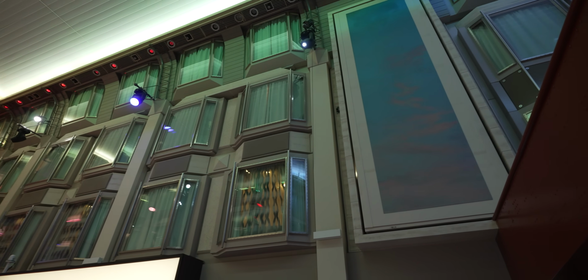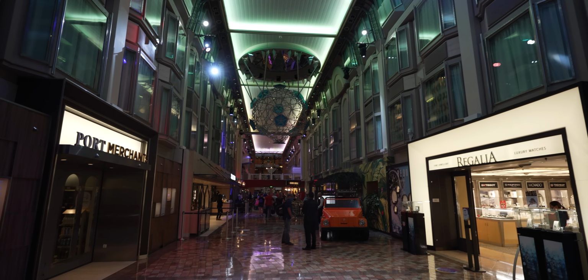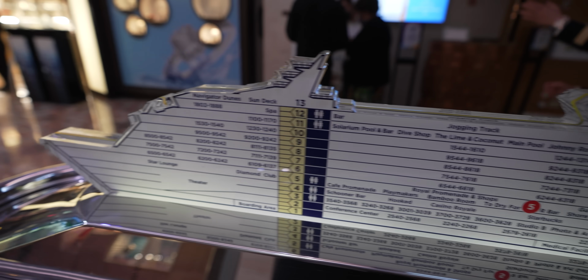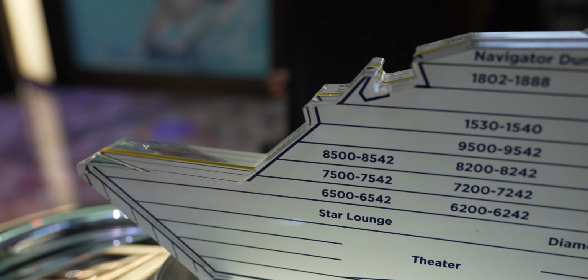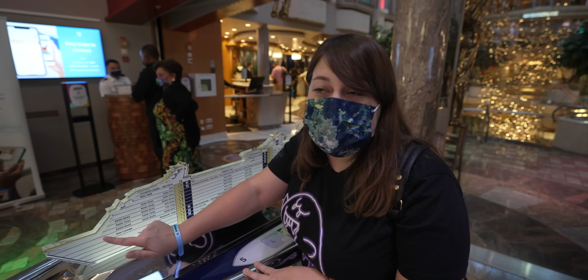Not that it's gonna be open, but we are actually in the very front of the ship this time. So I think right now we're right here. We need to go right there. I know, our room is gonna be at the very, very tip. That's gonna be so exciting. How many times am I gonna say I'm excited?